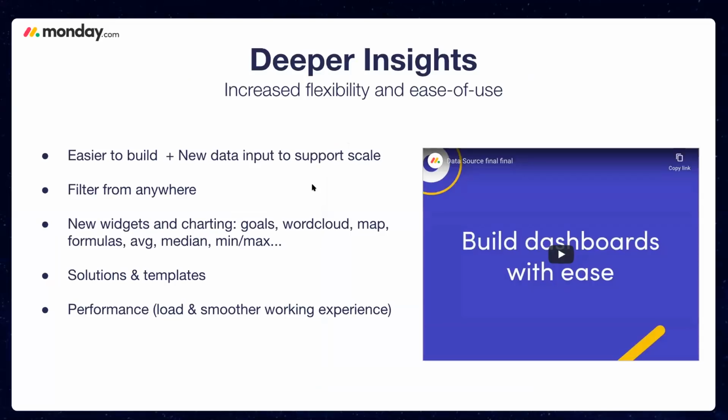So dashboards. We already have dashboards, which are an amazing capability within Monday, and we're gonna make them even more amazing. We're going to focus on making it a lot easier to extract insights and reports and do it in an easier way. First and foremost, we're gonna make them a lot easier to build, and this comes into play in two ways. First, we're introducing a whole new way of adding data into your dashboards and into your widgets. And second, we're gonna make the performance and loading time of dashboards a lot faster and smoother. This means that creating dashboards is gonna be a super fun and seamless experience.